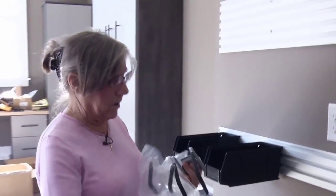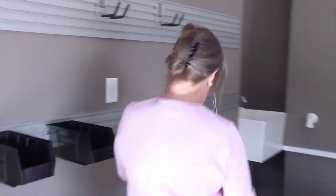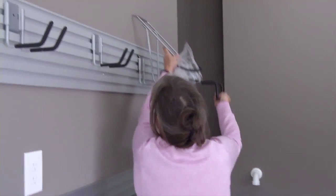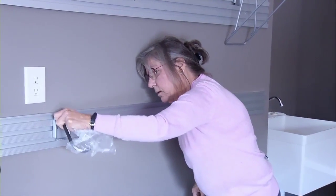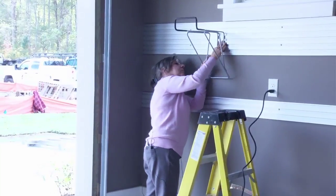This is called OmniTrack, and it's a great way to organize the garage. And these are just the different accessories you can get for it. This is a hook that you can hang something like a shovel or a weed whacker on. It's just for yard stuff. So it's a great way to organize your garage without spending a lot of money.